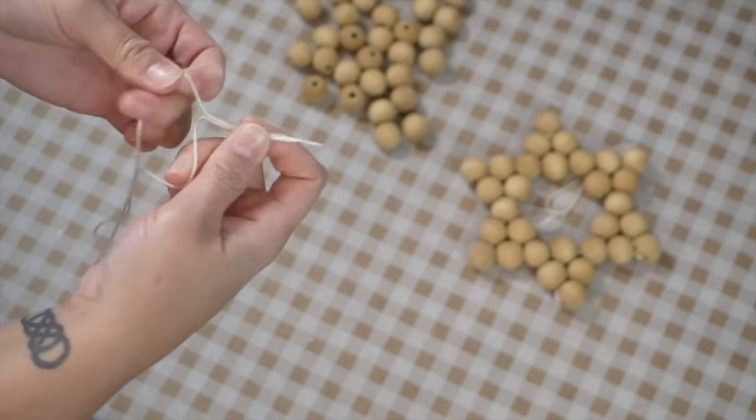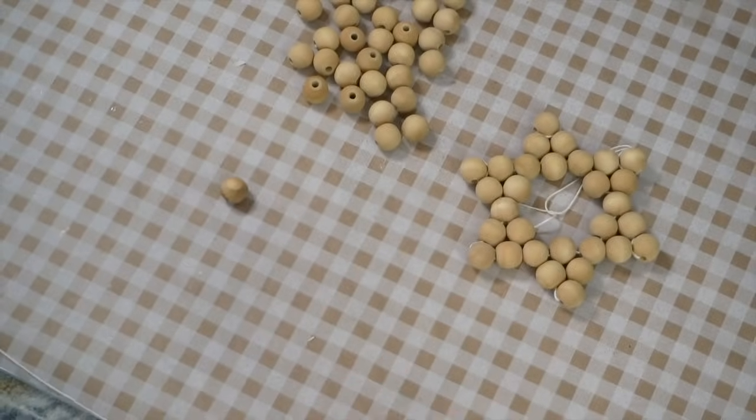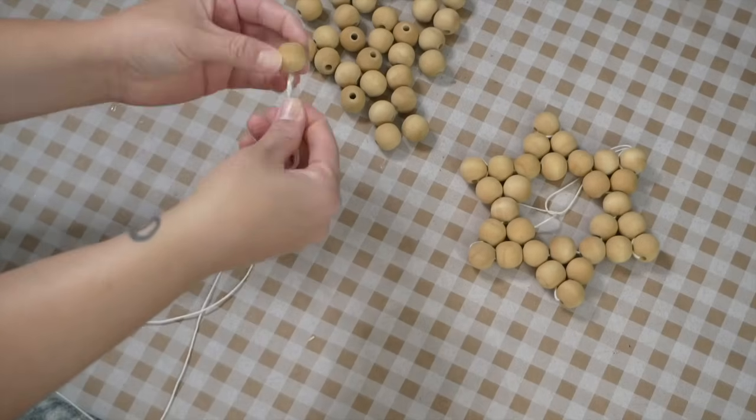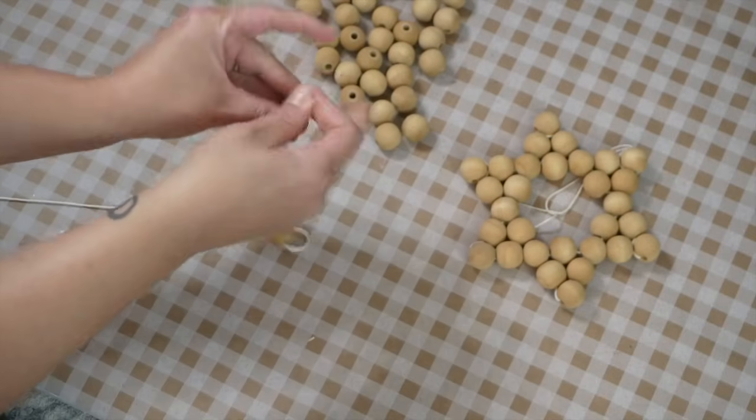After a couple of hours, I pulled them out of the coffee, rinsed them off, and patted them dry. Then I put them in my toaster oven under warm, and this way they could dry even further. I let them in there for a couple of hours and then I pulled them out and they were ready to use.